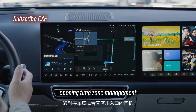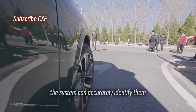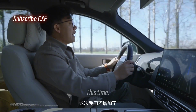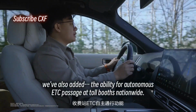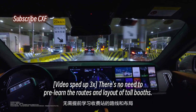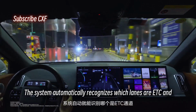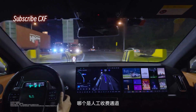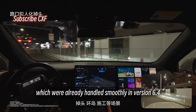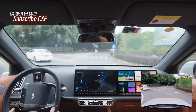When encountering parking lot or complex entrances with barriers, the system can accurately identify them and automatically pass once the barrier is raised. This time, we've also added the ability for autonomous ETC passage at toll booths nationwide. There's no need to pre-learn the routes and layout of toll booths. The system automatically recognizes which lanes are ETC and which are manual toll lanes. U-turns, roundabouts, and construction zones, which were already handled smoothly in version 6.4, are also navigated seamlessly with spot-to-spot, no problem at all.